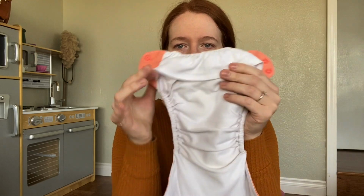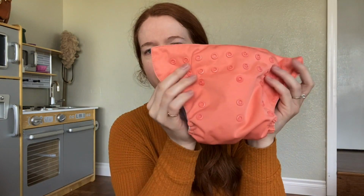And then voila, you have a diaper. You put it on and adjust it to what size they are, and it just fits them at all different ages. And it fit my son until now, and he is 2.5 years old.